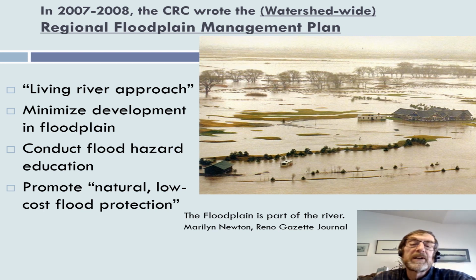It also recommends a flood hazard outreach educational program, and many publications are produced by Extension and other agencies involved with the Carson River Coalition. The management plan also promotes economic benefits of natural low-cost flood protection. In other words, rather than putting in big levees, flood walls, dams, basins, try to just manage the floodplain so that we don't have homes in harm's way.